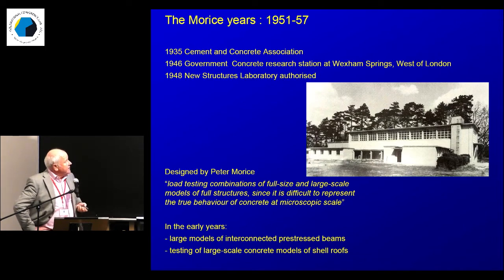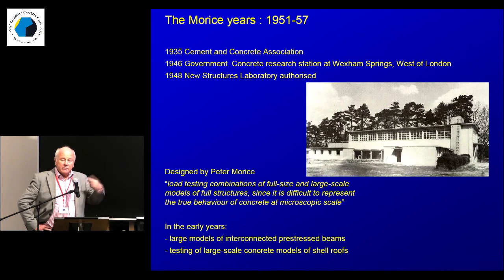Having worked in research at Bristol University, he was lucky enough to be invited to come and set up a test laboratory for an organization called the Cement and Concrete Association, which had already existed since 1935, but for those first 15 or more years, they were principally concerned with design codes of practice, testing concrete, cube testing, slump testing, developing procedures for ensuring the quality of concrete, and so on. They tended not to deal with structures, I mean, the use of concrete in structures.